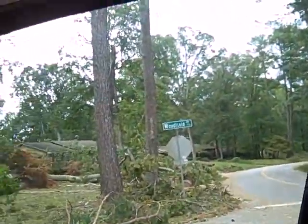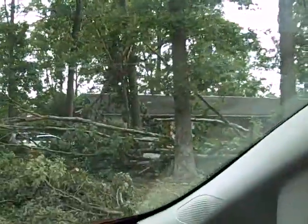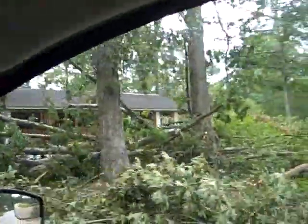Yeah, we're still on Woodfield. Why don't you look up here, folks? This is Woodfield Drive. Why don't you look here? That's the worst yard I've seen right there on the corner. Now look here, what happened to this one across the street?